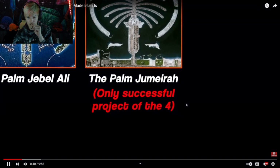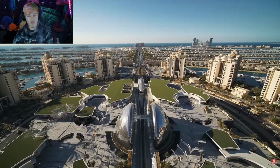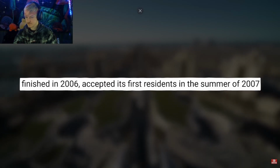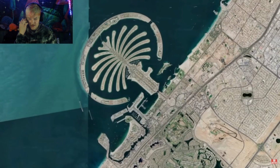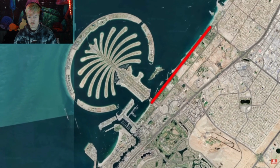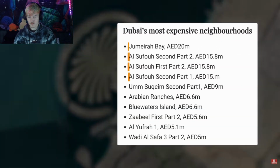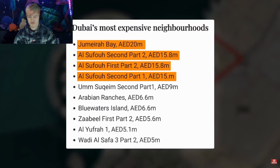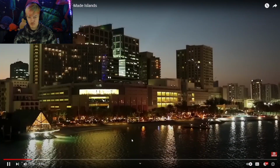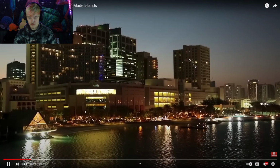Damn. It became successful for a few notable reasons. Firstly, the Palm Jumeirah was built prior to the other projects, having been completed in 2006 before the global financial crisis. On top of this, Jumeirah was the smallest and most easily accessible of the 4 projects, being built off the already established Al Sufouh, a popular area known for being the most expensive district in all of Dubai. The Palm itself has been planned incredibly well.